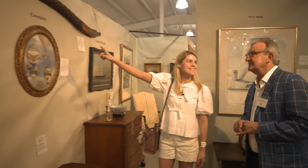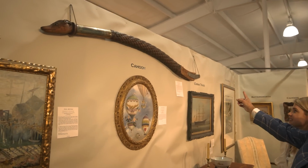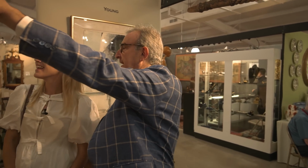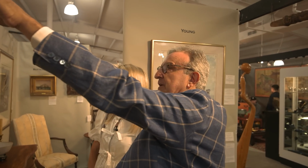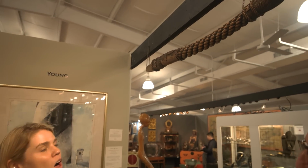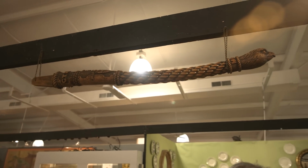What's this? That is a tiller. On a yacht, on a sailing vessel, this end will be hooked up to the stern, and then you just steer the boat. How old is that? This is about 1875, English. What's unique about it is the carving, and the head is a greyhound. And then I have another one here. We've got a falcon, and this is the Merlin. Always look up. There's more. That's incredible.